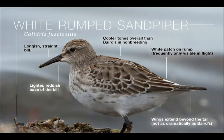And this is a bird that when it comes in, it's sort of unexpected, and you don't really know how to categorize it. It's not overly showy in any way, but it has a lot of average qualities, and when you add it up and then you see that lighter base to the bill, you can confidently say it's a white rump sandpiper. But again, this is not one that is frequently encountered.